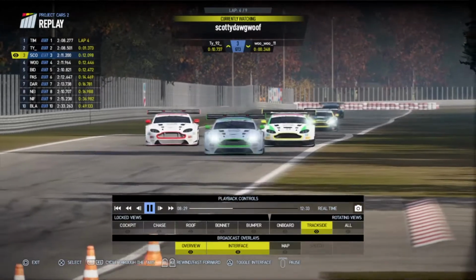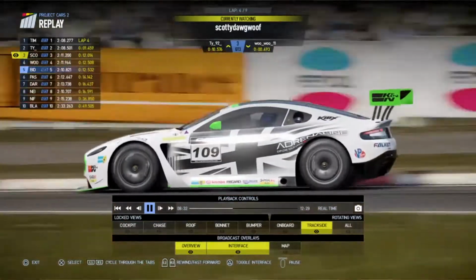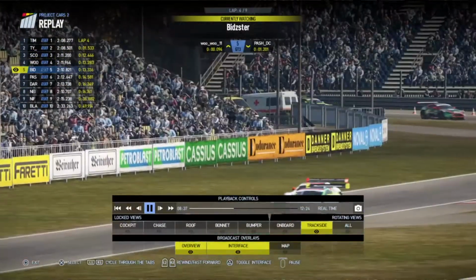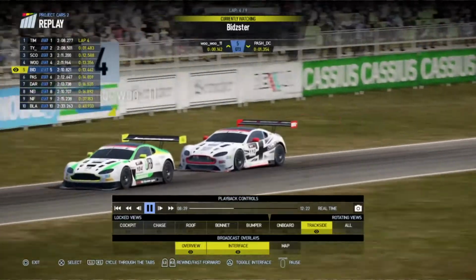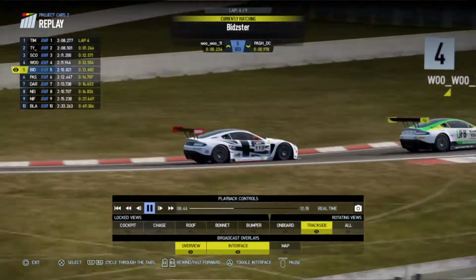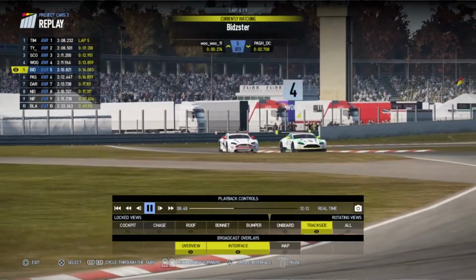He's going to have a look into the stadium. On the brakes, into the stadium we go. Bidster going for the move. I'm not going to change cameras, guys, because it'll go funny on us. There we go. So Bidster doesn't get past. Wuru holds on, and Scott looks like he's going to clear these two if he gets on with it. So Scott on the move. Yeah, he's already gone. He's got some good pace in this one.